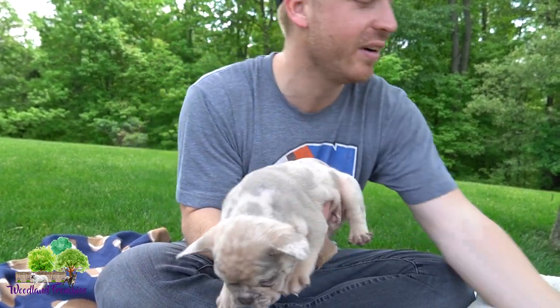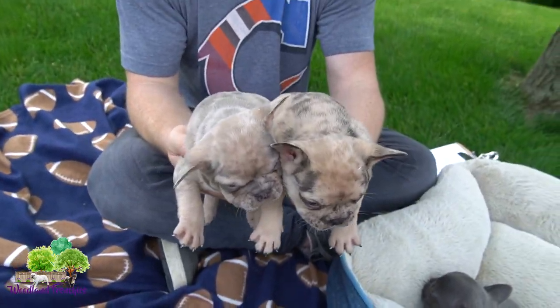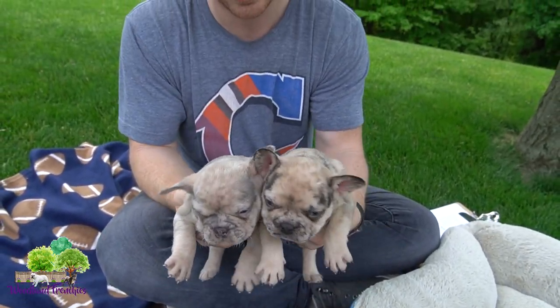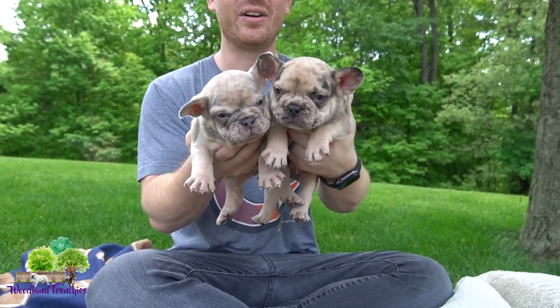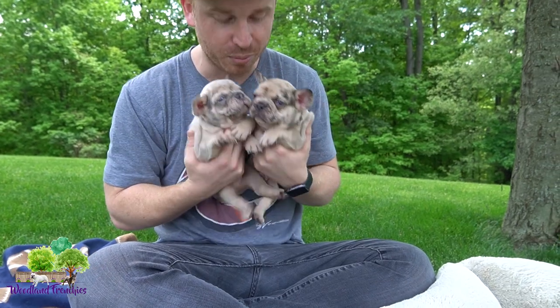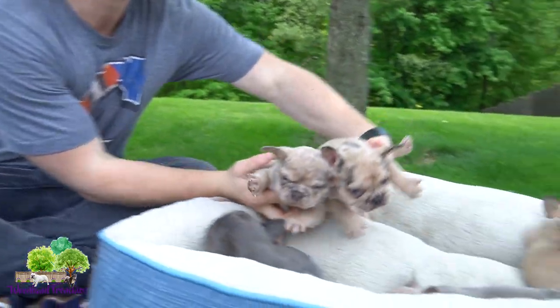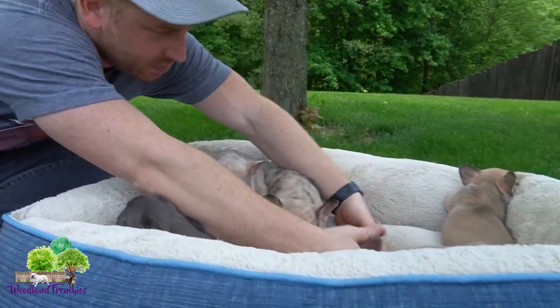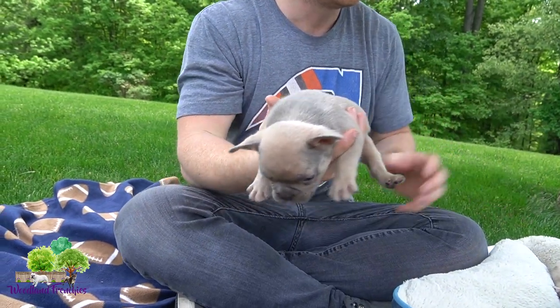Then Pluto. But again, they're very, very similar size-wise. Maybe Pluto is a little longer than Pumpkin, but pretty close in size. What do you guys think? Very stocky, beautiful, beautiful pups. Blue fawn merles right here. Yeah, good boys. Good boys. Alrighty. Now we're getting into the girls.